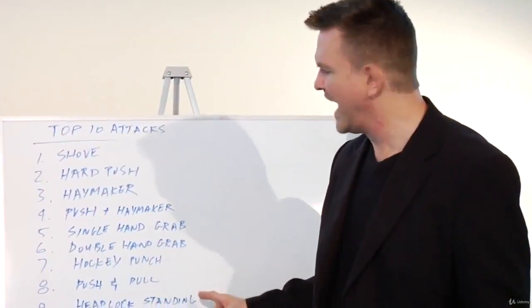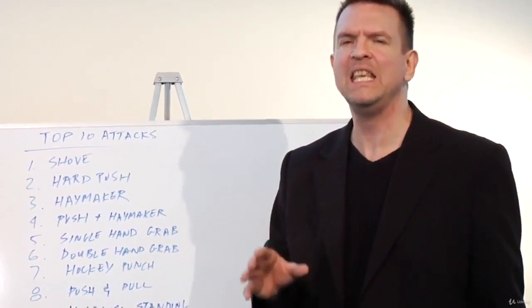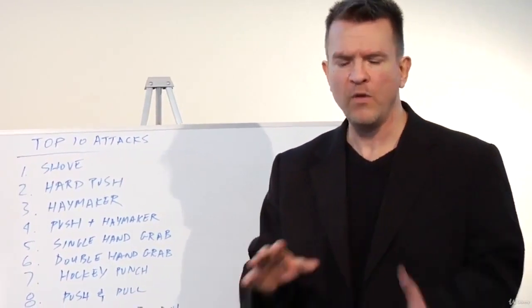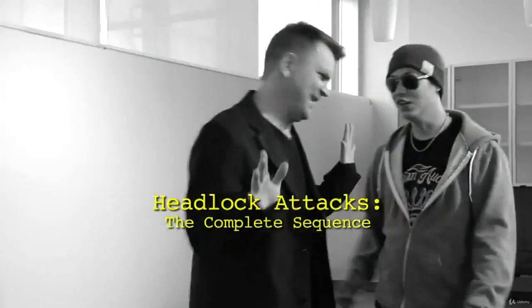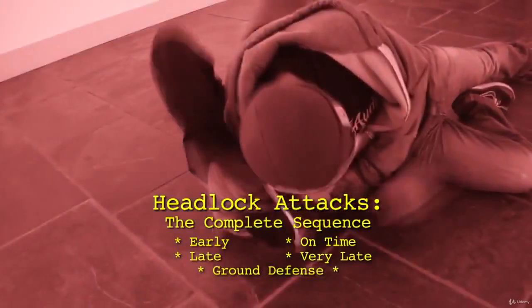From there, we're going to move into headlocks. We've done a special study of headlocks because it is the most common real-world grappling hold that you're going to face. We've broken it down into a timeline, a sliding scale of danger from early, on time, late, and we'll finish up with very late, our last one, ground headlocks.